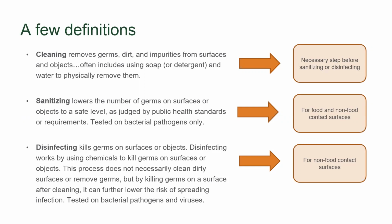Then sanitizing is a step that actually lowers the number of germs on surfaces to a level that's considered safe for public health standards. On a food contact surface, that's 99.99% of bacterial pathogens removed from that surface. Again, this is only bacterial pathogens. Disinfectants have been tested on a wider array of bacteria, viruses, and fungi. They'll be labeled for that. And disinfectants really do kill or inactivate those pathogens on the surface. So that's an important distinction that we want you to keep in mind as we move forward.